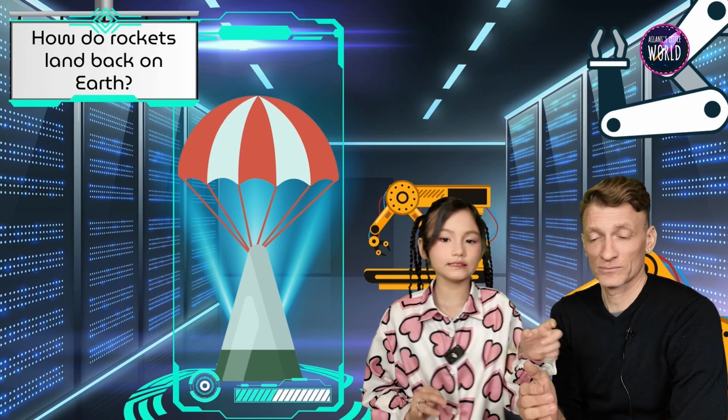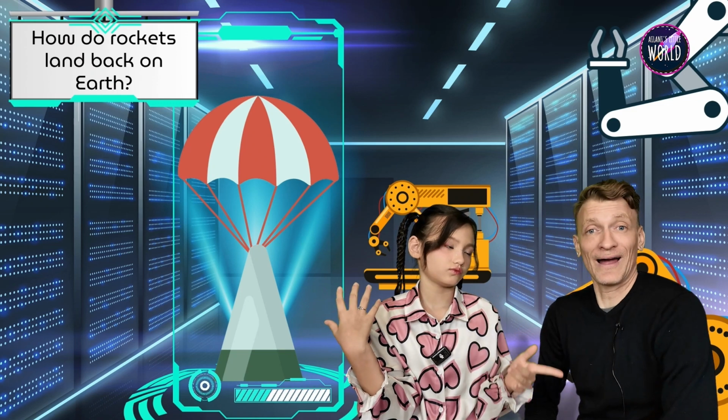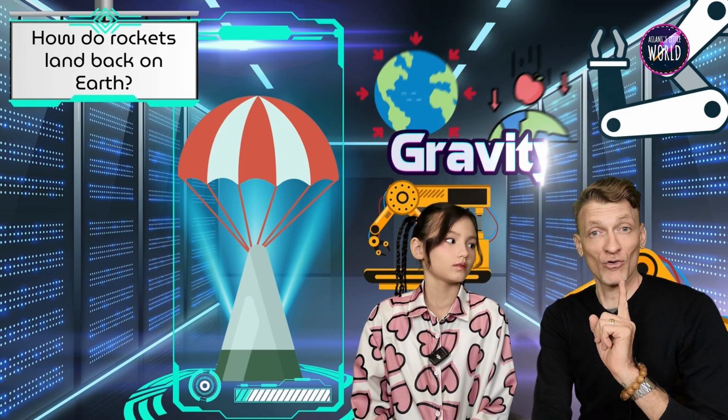What happens if the body separates and doesn't go back to Earth? Well, I heard that there is some space debris that still sits out in space, but most of the time it does fall back to the Earth because of gravity.